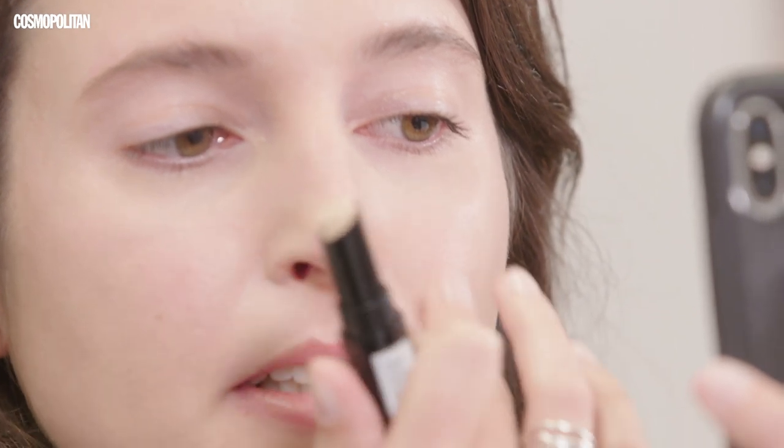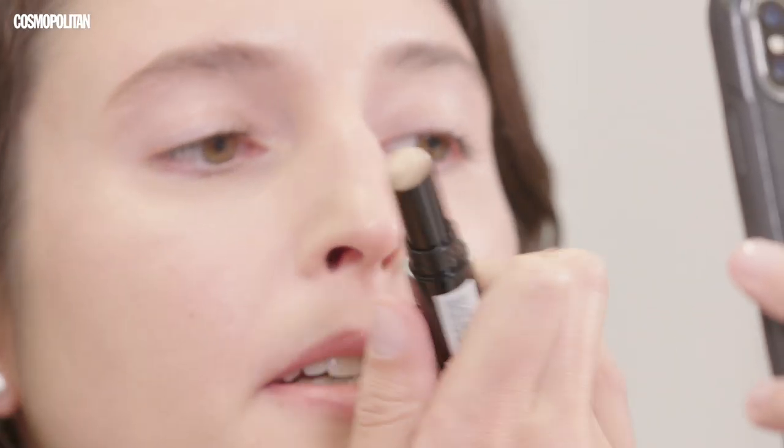Oh my god, did I just steal? Am I now stealing your concealer? Revlon, you sent me another one. Sorry, Lauren stole mine, my favorite concealer. I need another one. I'm stealing things from the closet. I'm stealing things from my coworkers. It actually does look really good.